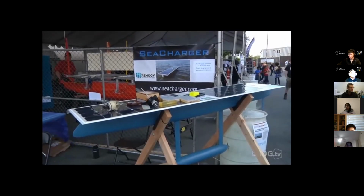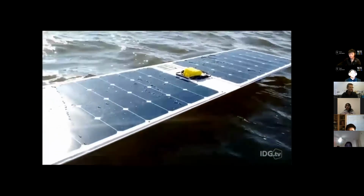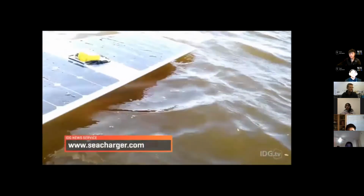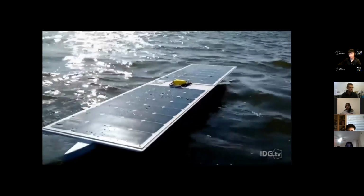McMillan says he plans to launch the Seacharger on Memorial Day, May 30th. You can track the boat's progress online at www.seacharger.com. Ships ahoy!